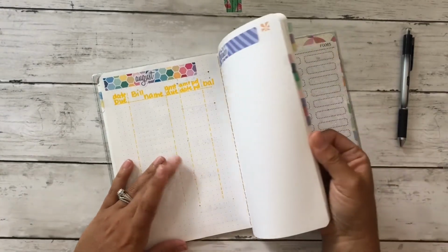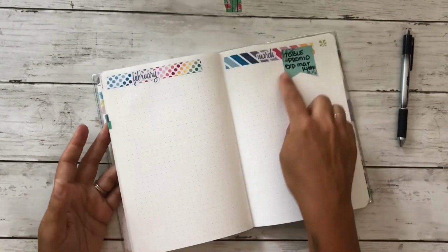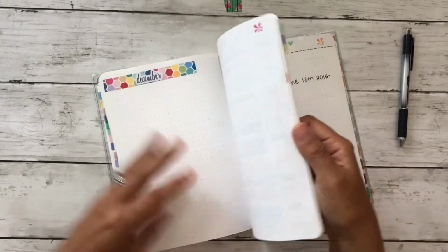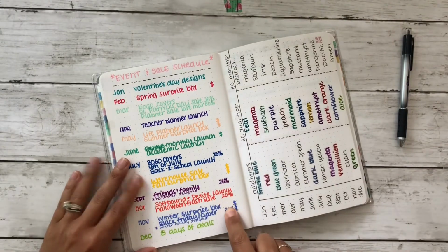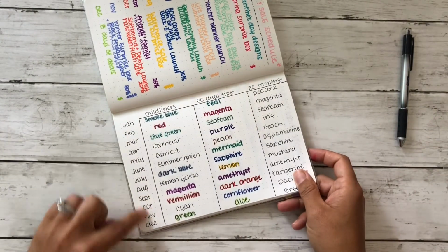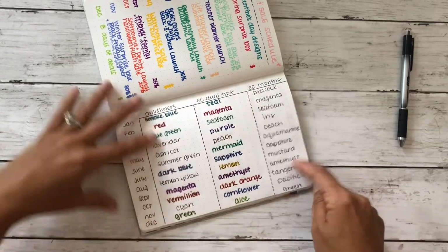So, I got the side tabs on there, and I'm able to forward plan so that I can know when those things need to be paid off, which is awesome. Now, I have, which is pretty awesome, I think, the EC sale and event schedule, because we're always looking for that, right? I have the colors that match the months in Mildliner dual tips, and what the names are for the months.